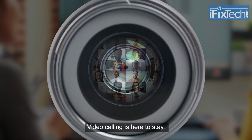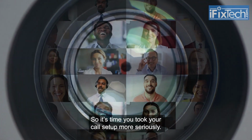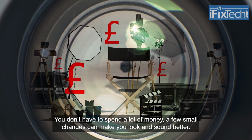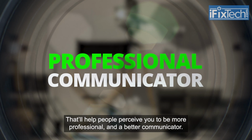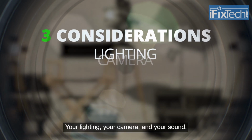Video calling is here to stay, so it's time you took your call setup more seriously. You don't have to spend a lot of money. A few small changes can make you look and sound better. That'll help people perceive you to be more professional and a better communicator. There are three main considerations: your lighting, your camera, and your sound.